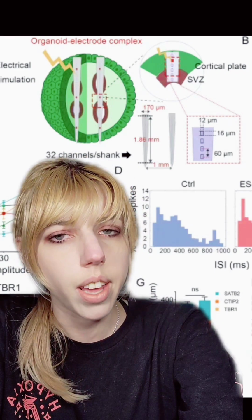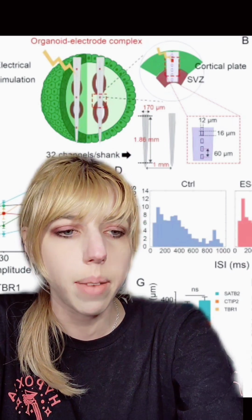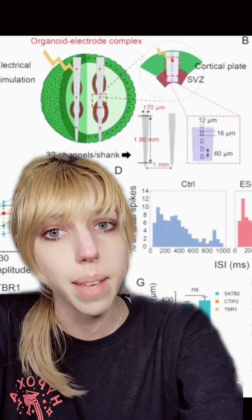There also seems to be the issue that mouse brains tend to overgrow. So if you were to implant them into a damaged portion of the brain, it may become too large and cause pressure on the brain and further damage.